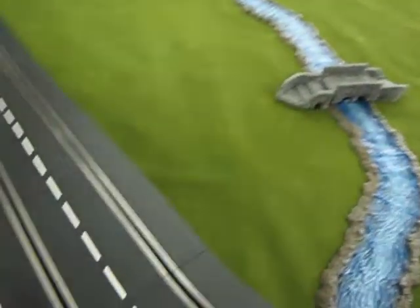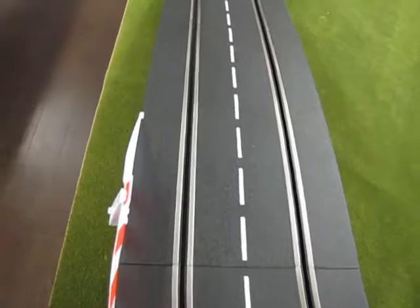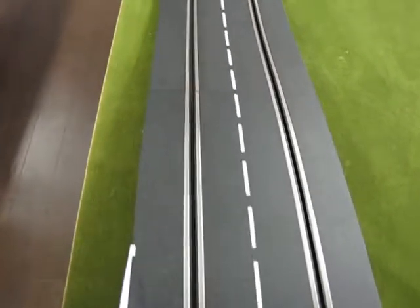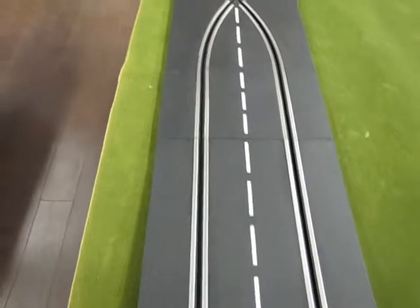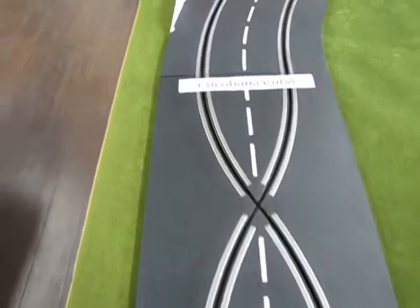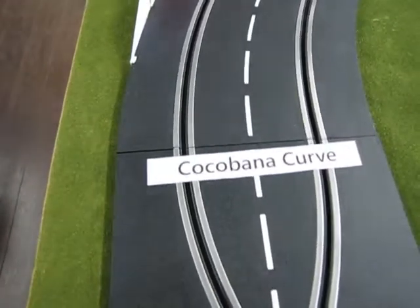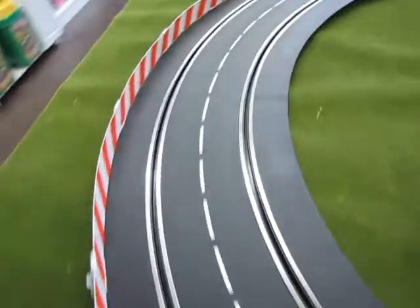I didn't use the buildings in this race because we tried the track with them and the cars are just wiping out and knocking them everywhere. And the real South African course never had buildings anywhere near it. It was in a field. So here we go into a cross. Come into the Cocobana curve, which is another wide curve.